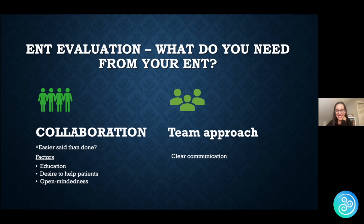Very nice. I was going to say, at least ENTs with the tethered oral tissues are way ahead of pediatricians.